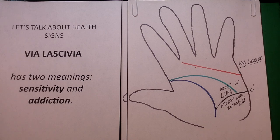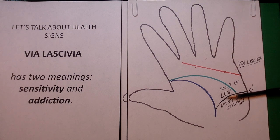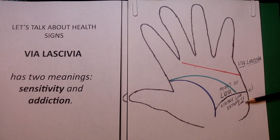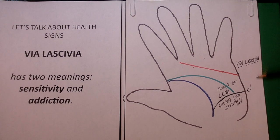Now, some people have all of these and sort of take them for granted, say, well, that's the way it is, I can adjust. But be aware that there is a sign that tells you, and the sign might look like this. Sometimes it's called intensity line. It's still under the head of via lasciviae because it takes into context everything we need to know about those addictive things and anything you're allergic to. Okay? This is just a start.